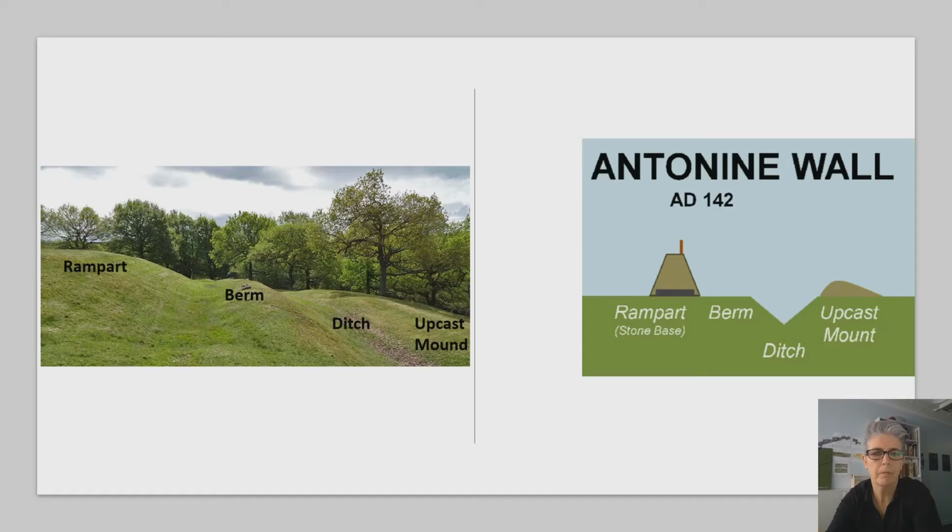But actually, we speak a lot about the wall. In fact, the wall was only one feature of an infrastructure of connected elements. And these elements include the turf rampart, which we see here in red, which is the wall itself. And as I mentioned, that stood to a height of between 3 and 4 metres, and that was inclusive of a stone base. We'll talk a bit about that a little bit more in a moment.